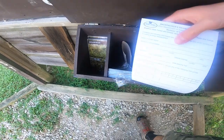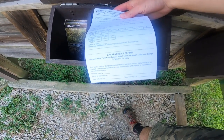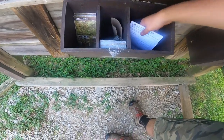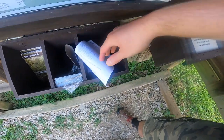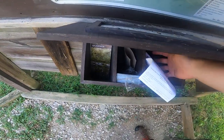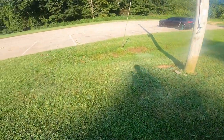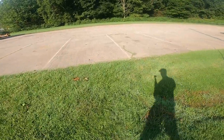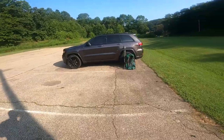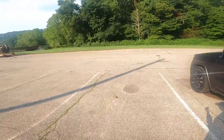Pull this out. Pretty self-explanatory. Fill in all the information on the bottom of the form. You tear that part off, and that's your permit that you take with you on the hike. The bigger portion, the top part, you put here in the depository. It's simply a safety measure for worst case scenario if anything happens to you out on the trail. You put the dates of when you're entering the trail and when you're exiting the trail. So if you go missing or get hurt, they know where to look for you.